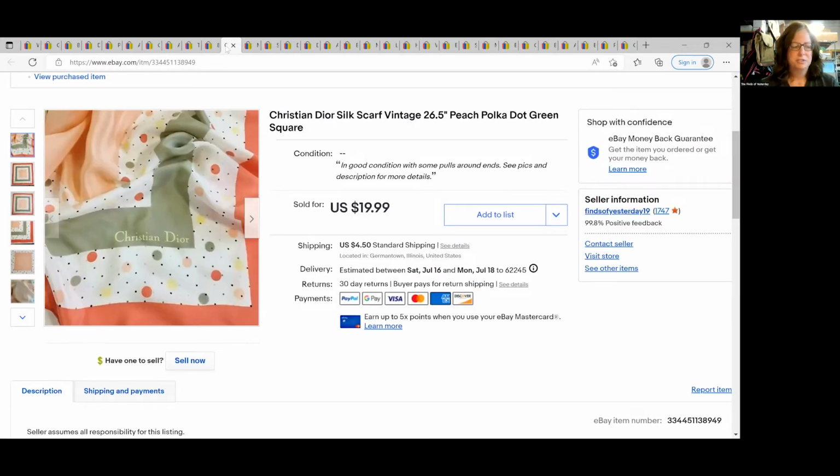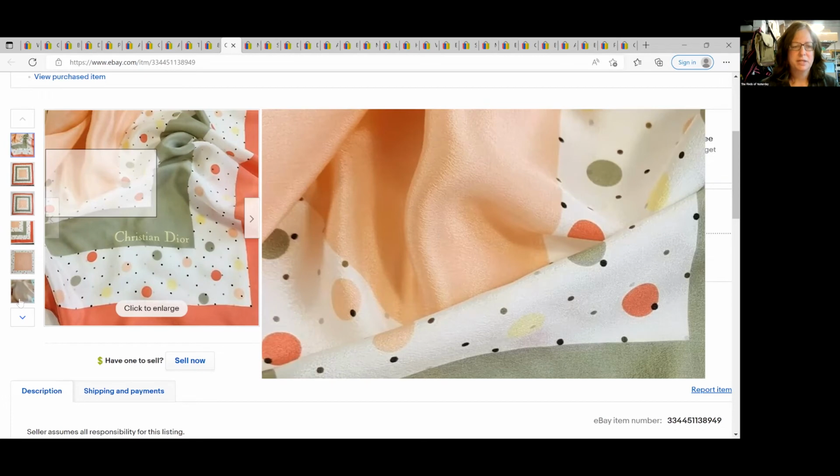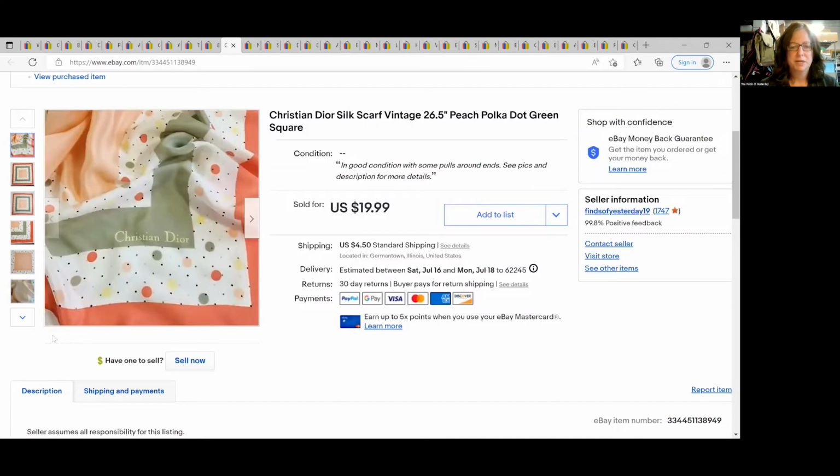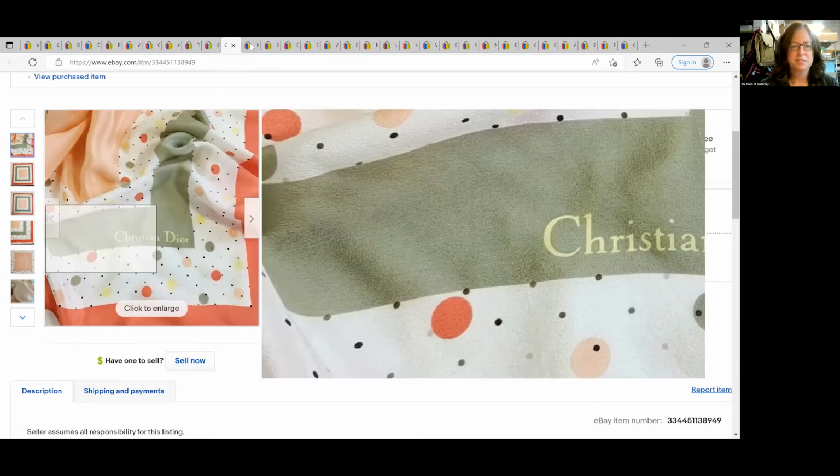This next one is a Christian Dior scarf. I don't run across them very often, but I ran across several scarves that were really nice. So I picked them up, 50 cents a piece at a yard sale. And it sold for $19.99. It did have a couple little flaws on it, which I showed and I stated. And she left me positive feedback and loved it. And my profit on it was $17.11.